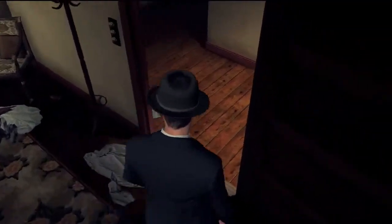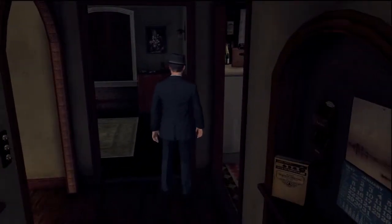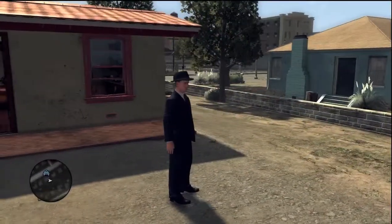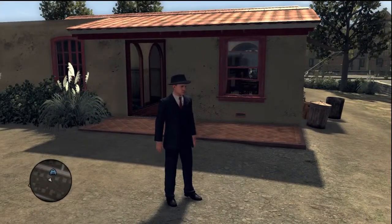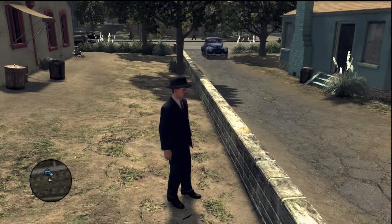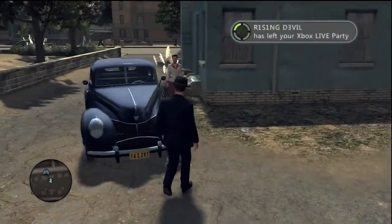Alright, so now we're gonna go canvass the neighbors. So we just go outside, take a left, take a right, and then take a right here, and there's an open back window right there. Or back door, I mean, because Galloway kicked it down. Now all you have to do is just jump over this little brick wall. What am I doing? I don't even know what I'm doing. Alright, but there they are. There's the neighbors. So all you have to do is just climb over this little wall right there and walk up to the neighbor and press X or square if you're on the PS3.